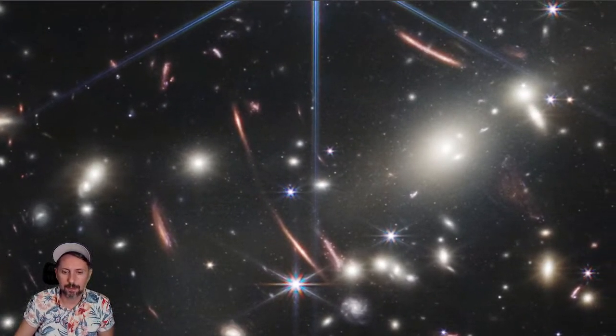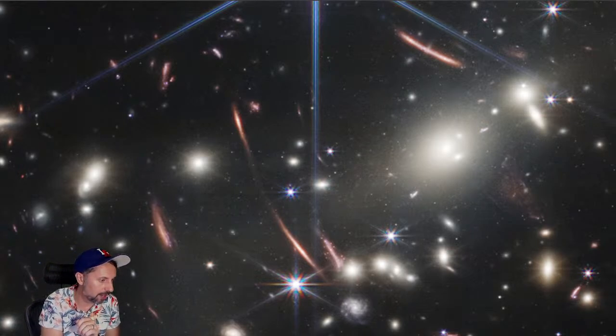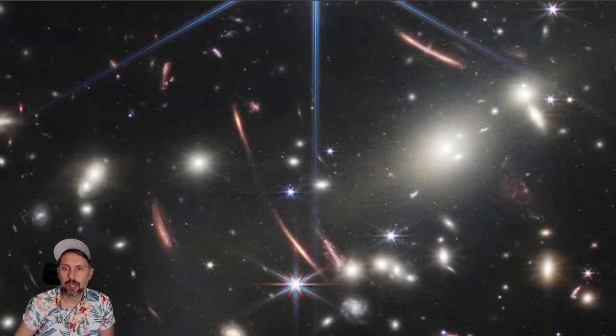Gosh, these arcs are so beautiful and they're so complicated. Here, let me actually open up this thing to show off the lensing model from Karen, an astronomer who worked on the field and made a great lensing model.